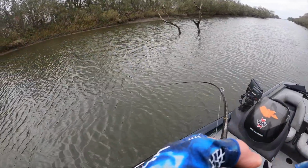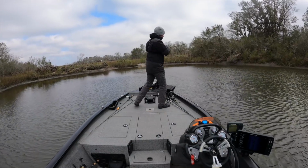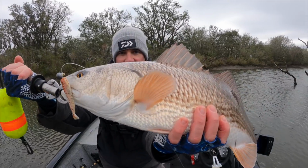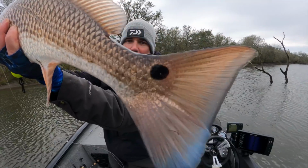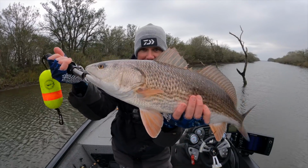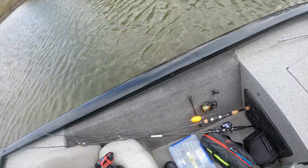Here we go. Oh yeah. Coming into the boat. Bam. Here's our first redfish of the day right there, boys and girls. This is how it's done. Check out that dot. Bang. I'm gonna release this bad boy, so that way you guys can come out here and catch this fish. All right, let's see if there's any more here. That's redfish number 1.